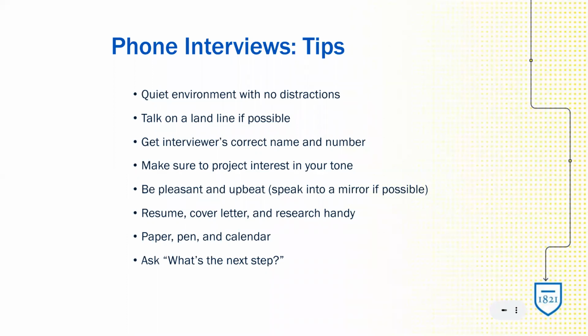Have your resume, cover letter, and any research or notes handy for you to look at really quickly during the interview. You don't want to read off of anything, but you might want to have these items handy just to, again, glance at quickly to jog your memory and make sure that you are on track with your answers.